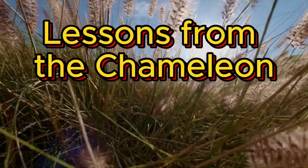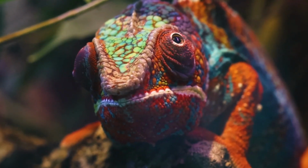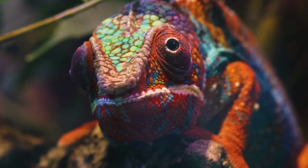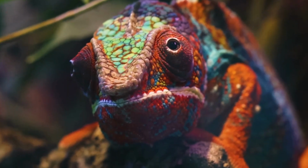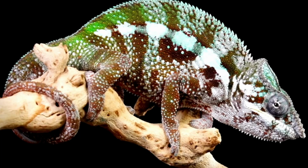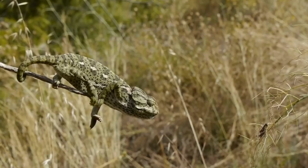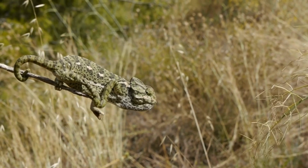Lessons from the chameleon. So, what can we learn from the chameleon? Well, aside from how cool it would be to change your outfit just by thinking about it, the chameleon is a masterclass in adaptability. Whether it's communication, camouflage, hunting, or just hanging onto a branch during a windy day, the chameleon shows us the power of evolving with your environment. In a world that's constantly changing, being able to adapt, like the chameleon, might just be our greatest survival skill.